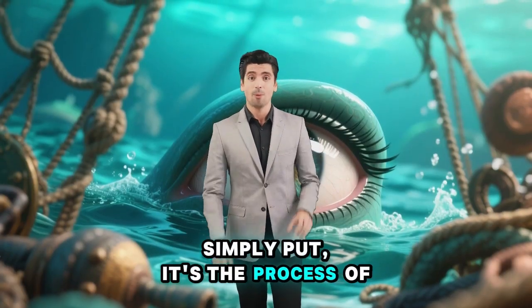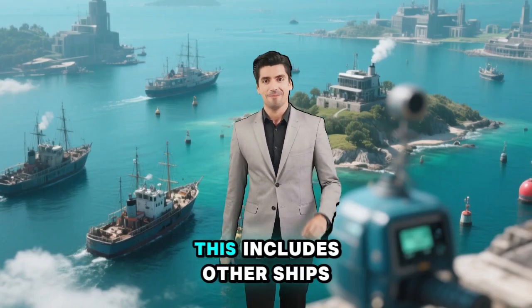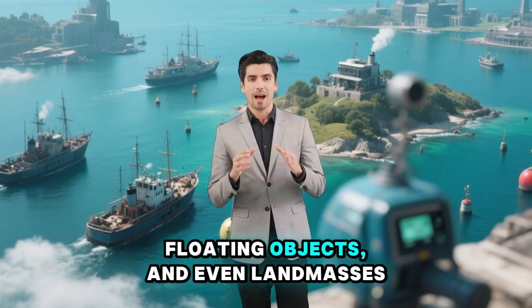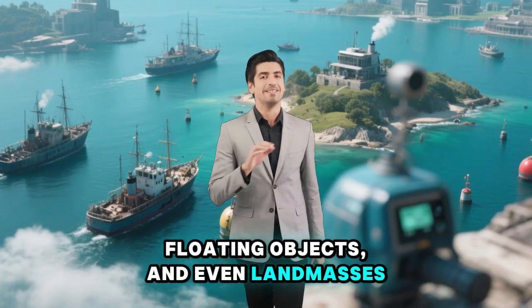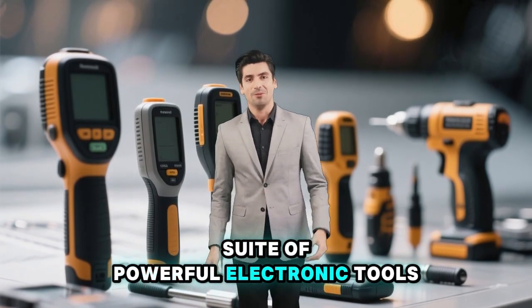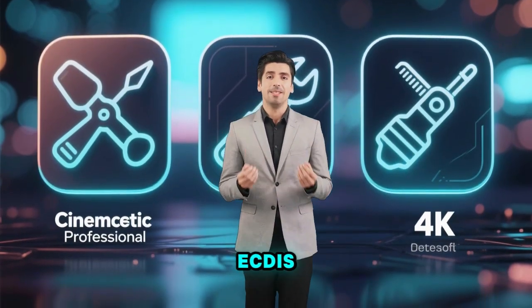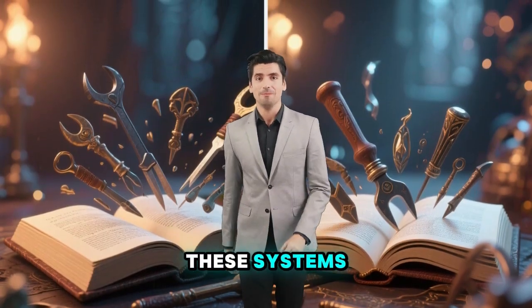Simply put, it's the process of observing and monitoring everything around our vessel. This includes other ships, floating objects, and even land masses. To do this, we rely on a suite of powerful electronic tools. The big three are radar, AIS, and ECDIS. Let's break down these systems.